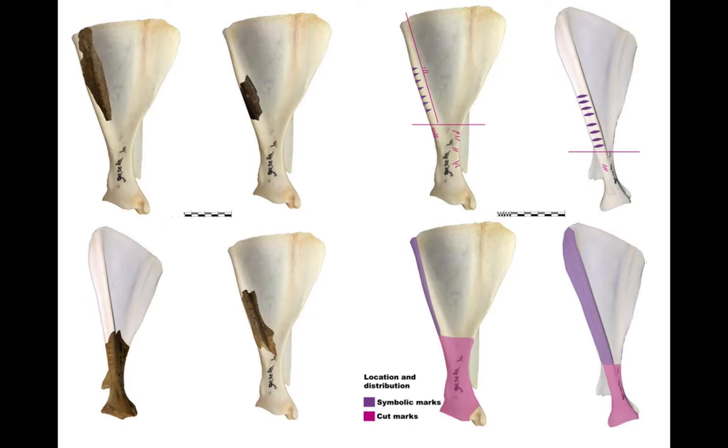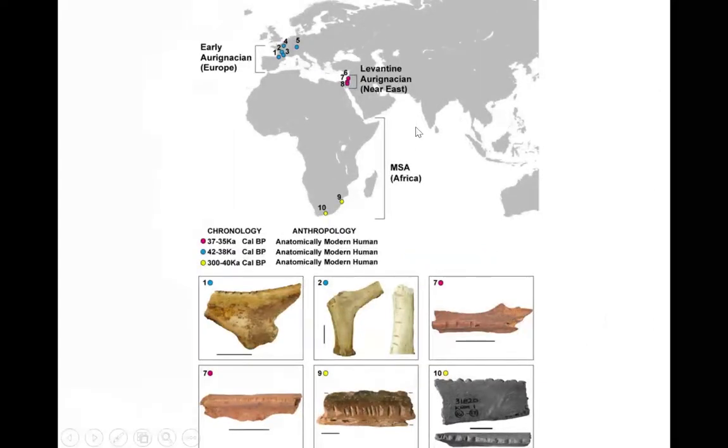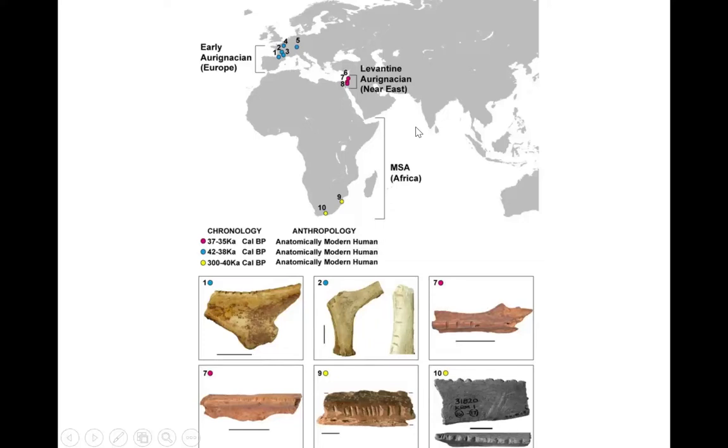This was, of course, Chemi Tajero. Taking those in detail, and having it also on a hyoid bone, as you can see here, we measured, we looked in detail, and then we came out to a whole world of this kind of marks that are called notation, and they are very typical of the early Aurignacian in Europe. They also exist in Africa.